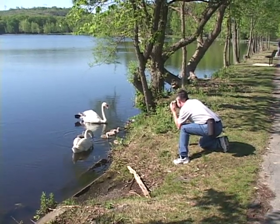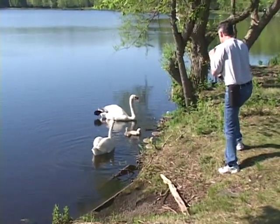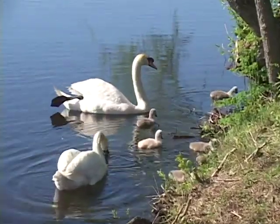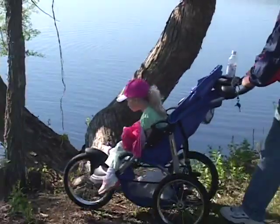Papa. What, honey? I wanted to go to the park. Okay, we'll leave it. I just want to see the little swans. You don't see them every day. All right, they're cute though, huh? Take a look.